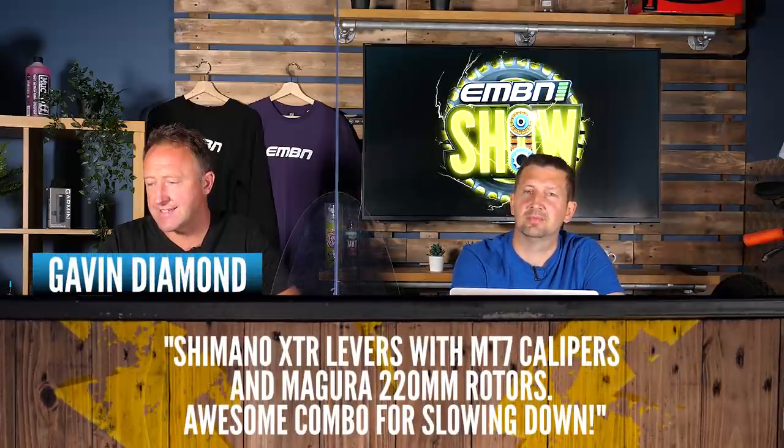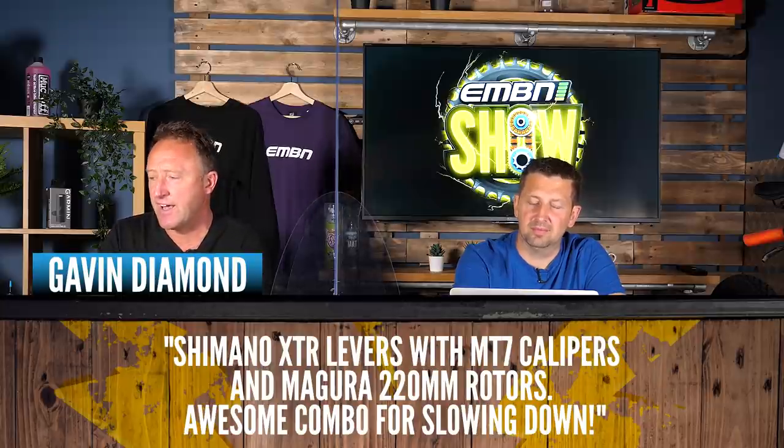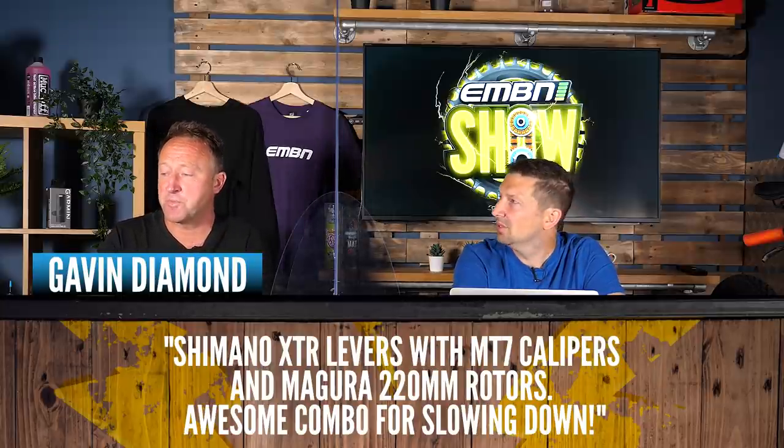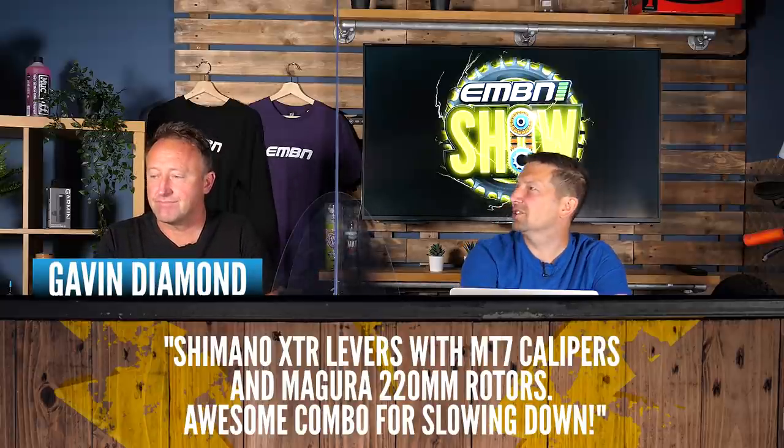Moving on to the tech show, Gavin Diamond says, Shimano XTR levers with MT7 calipers from Magura and 220mm rotors. Awesome combination for slowing down. Yeah, I've heard that. A lot of people have been messing around with that, haven't they? It's Shiguras or something they call them, don't they?